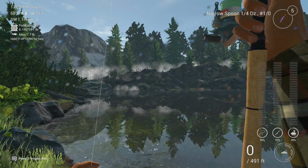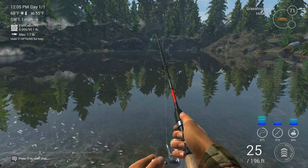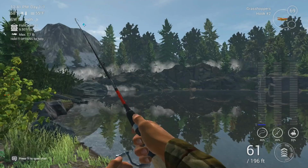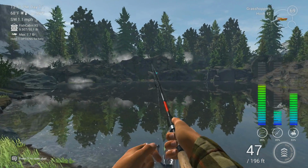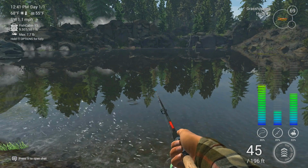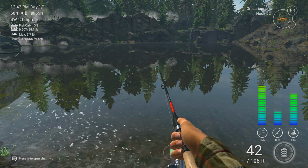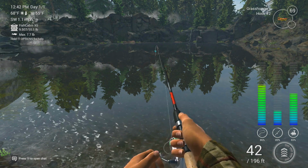And the other rod's going. This one's smaller. Young rainbow. Okay, I believe that's fish on. Very, very small. It's a golden shiner. You are actually joking. Wait, what? Have I actually got a fish on? Because my rod wasn't going. I was just reeling back in so that I could cast over to the left with both rods. There's no way this is a fish.